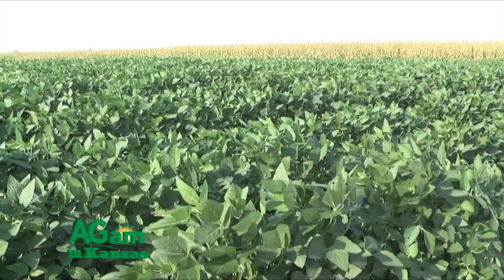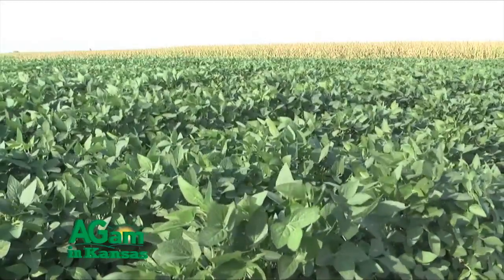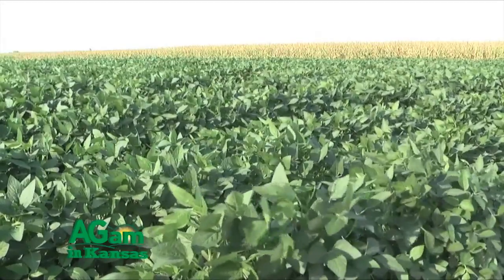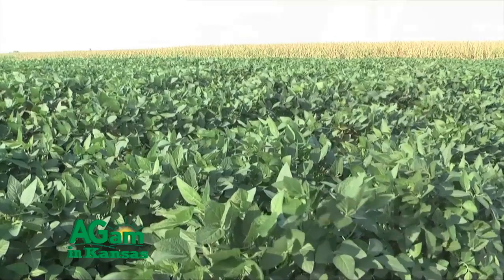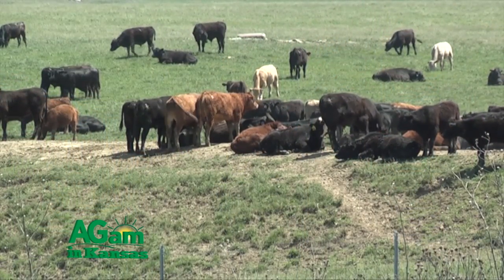I'm Brad Shogren. I'm a producer from McPherson County in central Kansas. We're a diversified farm operation with my son. We raise a variety of different crops: corn, soybeans, wheat, sorghum, sometimes some sunflowers, alfalfa, and we do have some irrigated land that we water our crops with. We also have a stocker backgrounding operation at home where we feed a few livestock every year.